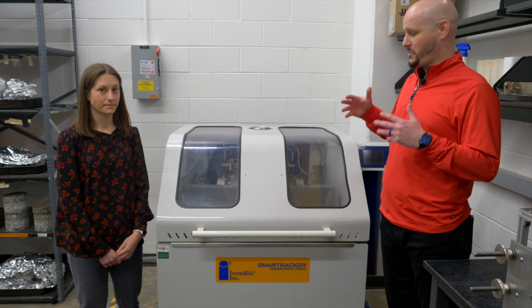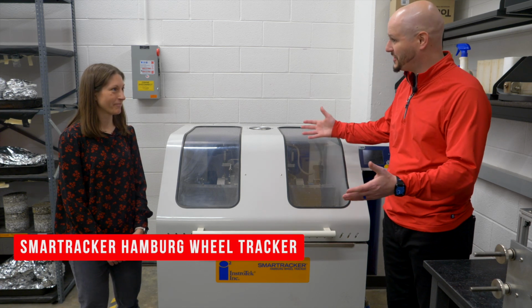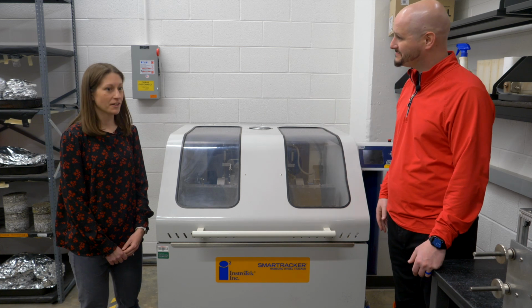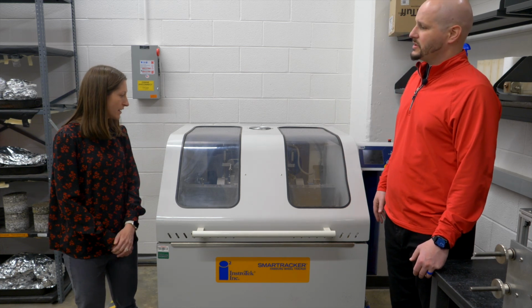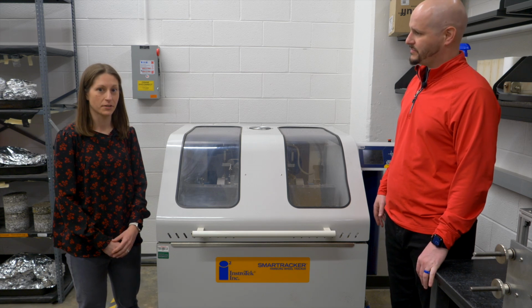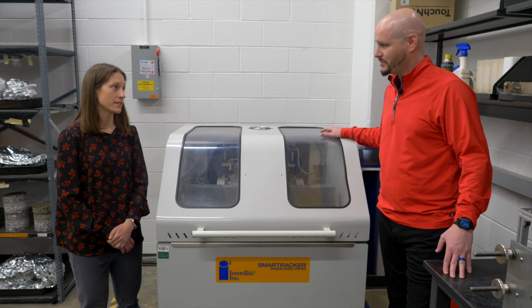All right, Cassie, I see that we have a Smart Tracker Hamburg wheel tester here. Just hoping that you could shed a little light on the testing that you do here at the NC State lab and what you've been doing with it. Sure. We use this device to simultaneously assess the moisture damage resistance and the rutting resistance of asphalt mixtures, which are both important for ensuring long pavement life. This device is used in many balanced mix design procedures today, where agencies are looking to balance cracking and permanent deformation resistance of their mixtures.